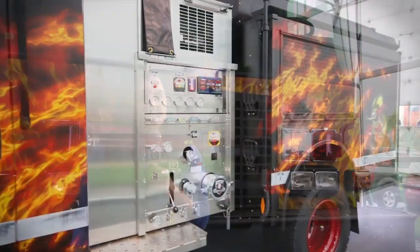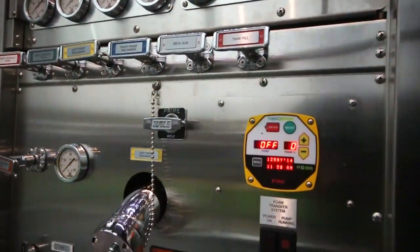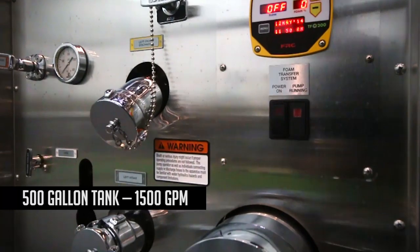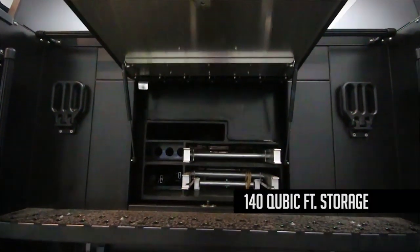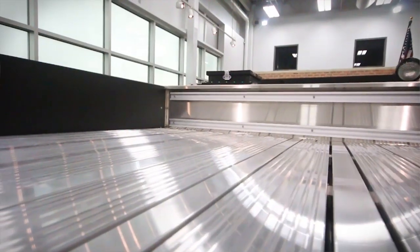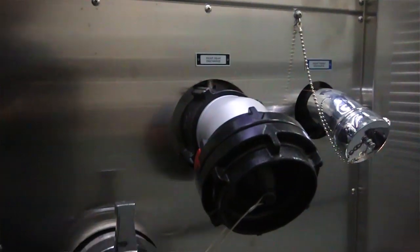What you can see are all the great features under the ExtremeRat skin. HME Hydro technology with 1,500 gallon per minute performance, a 500 gallon tank with through storage, 140 cubic feet of compartment storage with shelves and trays, nearly 50 cubic feet of hose bed storage, a Class A foam system, and a 30 gallon tank.